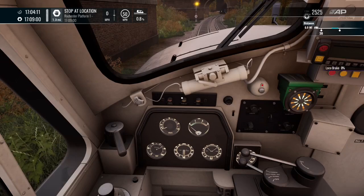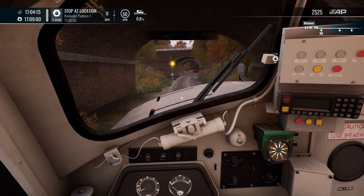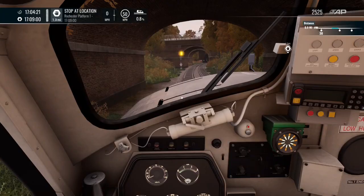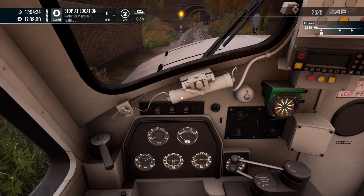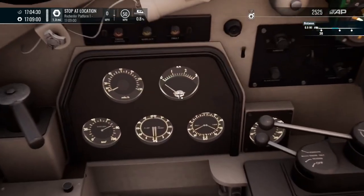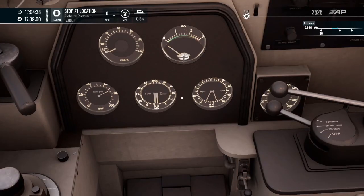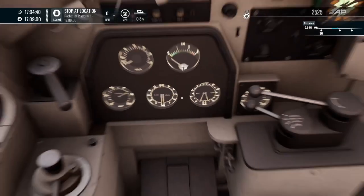So let off on the brakes. Contact the signaler just to be sure. Proceed as signals indicate. Wait until the bogies depressurize a bit more. Pound-inch squared, eh? I'm not super familiar with the units on these. I'm used to PSI.